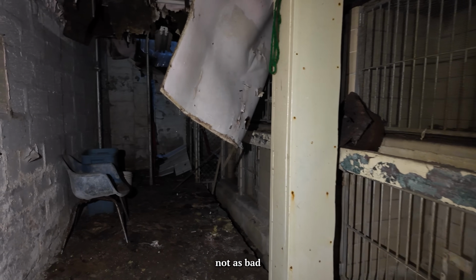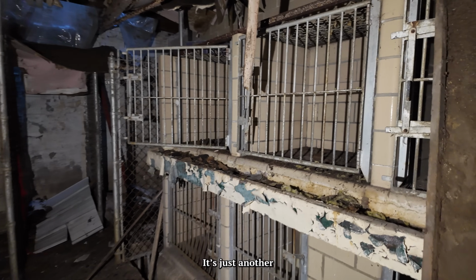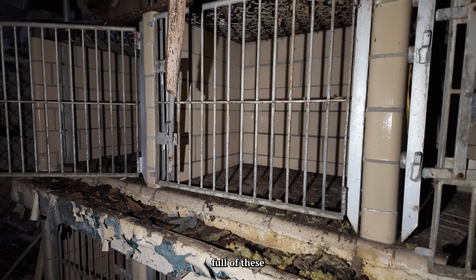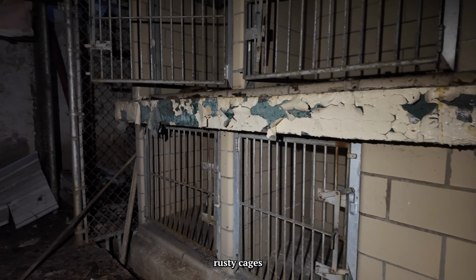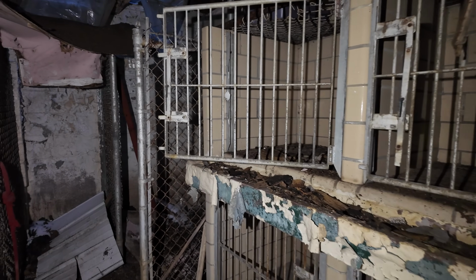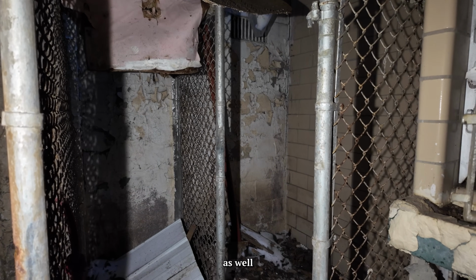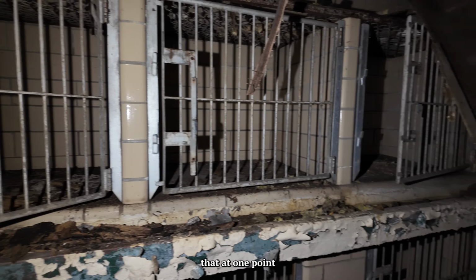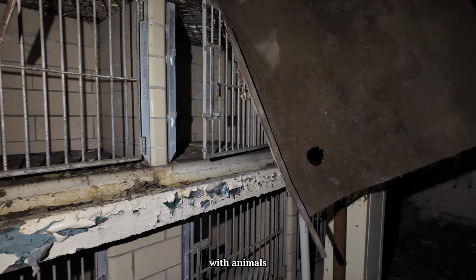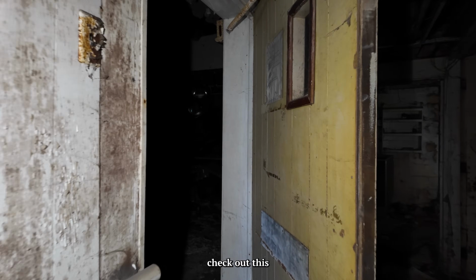And then coming down here, it looks like there's another room of cages. This one is not as bad. I can actually walk through it. Just another complete room full of these super old, rusty cages. We've even got some bigger ones in the back here. I'm not sure if they would use those for the animals as well. But I know for a fact that at one point this room was completely filled with animals in these little cages, and that's just so sad to see. Alright, so we're gonna go check out this room right here.